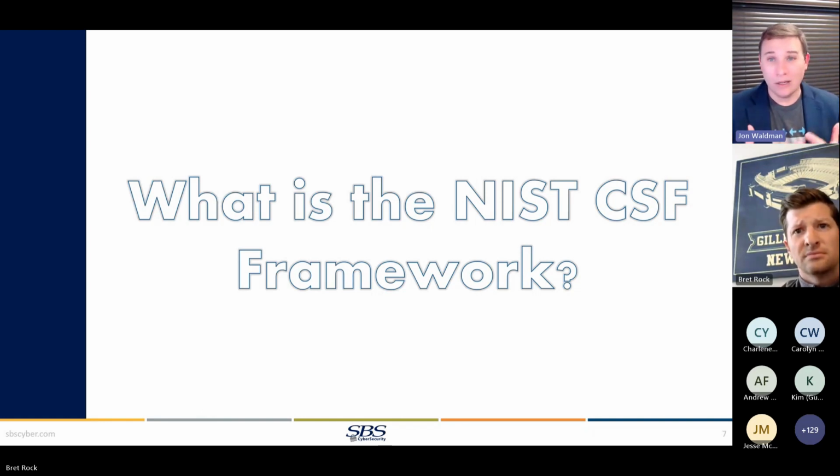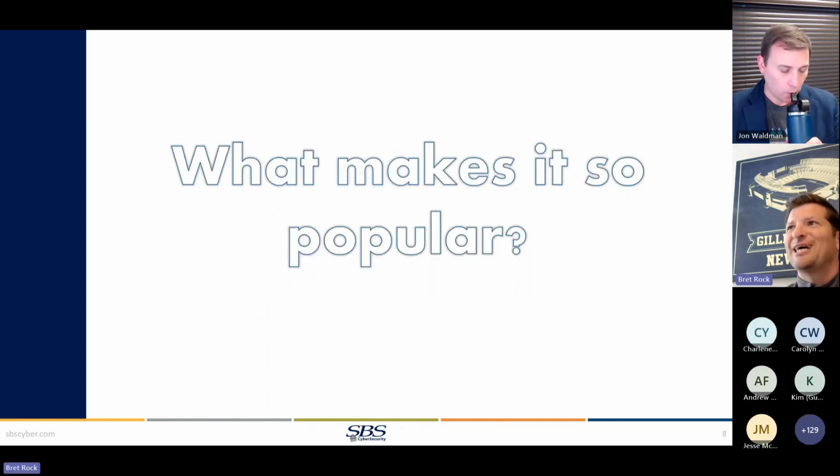It's crosswalk. You can find a lot of different crosswalks. There are a lot of different frameworks that either map to or are based upon the NIST Cybersecurity Framework. So again, if you see NIST in front of it, there's a good chance that it's going to be really practical, really strong, and based on industry best practices. And when we say industry, not necessarily the industry that you operate in, but the technology industry in and of itself. Absolutely.